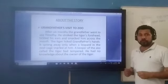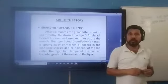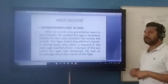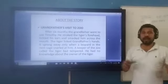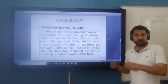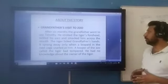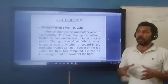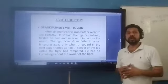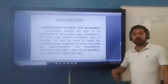Grandfather's visit to the zoo. After 6 months, the grandfather went to see Timothy. When he met Timothy there, he was kept in a cage. He recognized Timothy and he stroked the tiger's forehead, tickled his ears and smacked all around his mouth. The keeper of the zoo, who was watching all this, called the tiger bad-tempered. He had no knowledge about the owner of the tiger because he was new and did not know that the grandfather was actually the earlier owner who had given the tiger to the zoo. The grandfather went to meet the zoo authority.